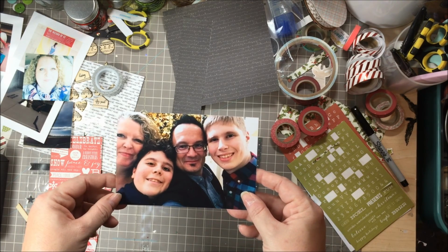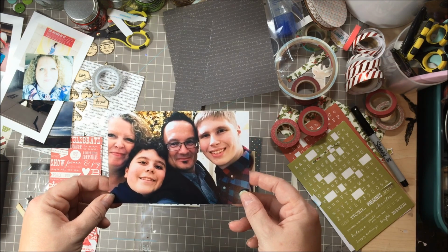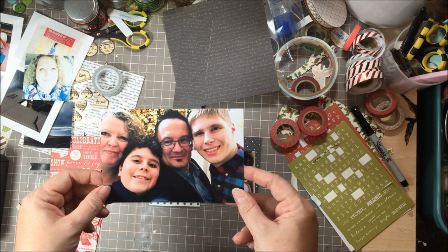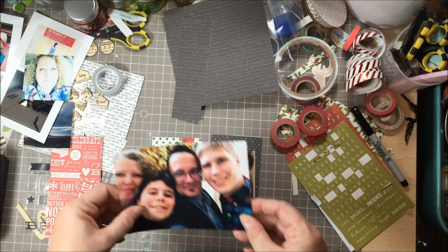They really don't want to get their photo taken, so the only way I could get them to do a Christmas photo this year was taking a selfie, which when you're a scrapbooker and you like to take pictures, it's not the best thing in the world, but we ended up getting an okay photo of the 4 of us. So this is our Christmas photo this year. So that's definitely going in.